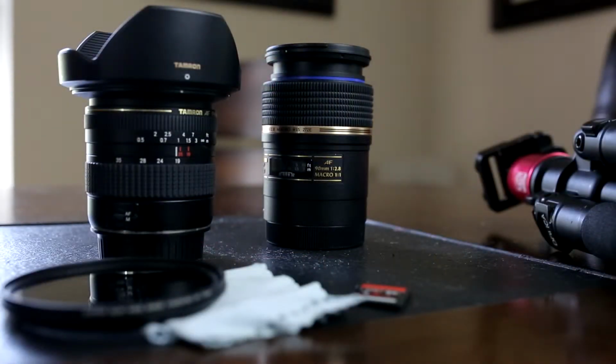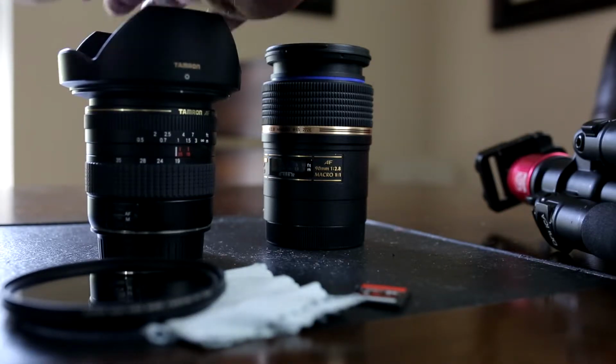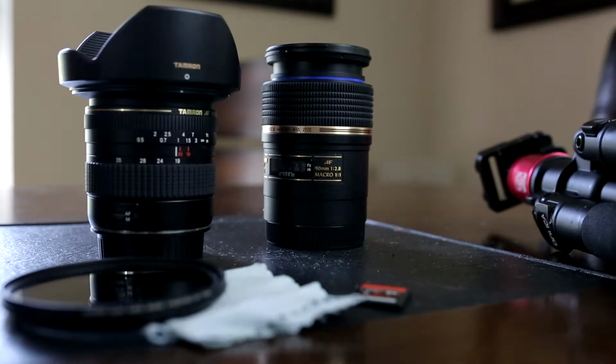All right, lens choices. Your lens choice might be a little different. I like using this for the end of the hike. This is my wide angle lens for waterfalls, or if I run into a big field, whatever's at the end of the hike that might be interesting. I'll use the wide angle for that. So that's in the bag.